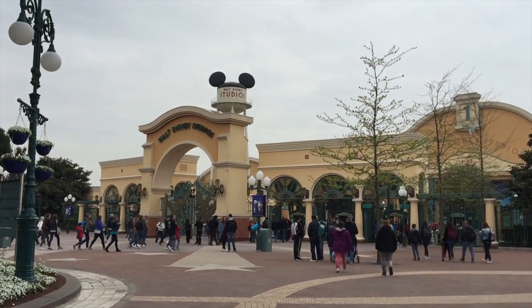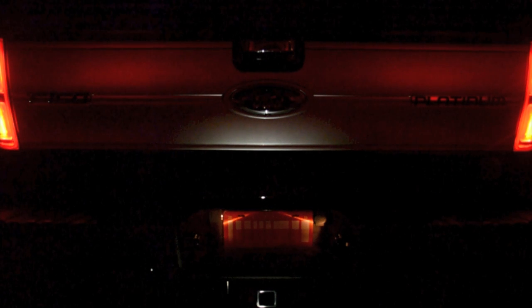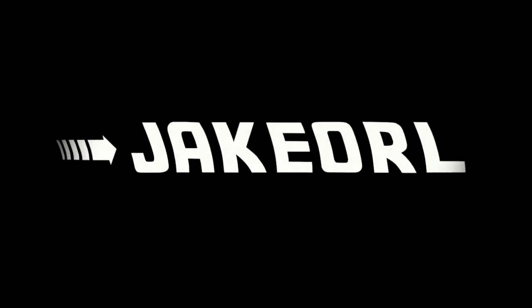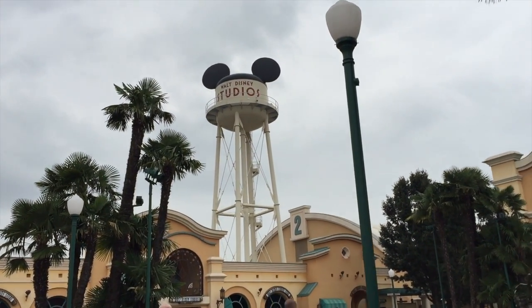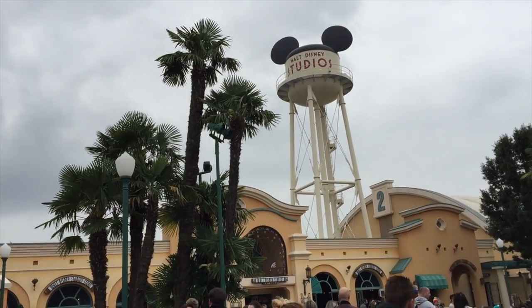I'm here at Walt Disney Studios, Paris. It's kind of like 1989 Disney-MGM Studios in a way. Just like at Hollywood Studios, they like to keep their city clean. Except there's no Eiffel Tower on this one. But they do still have their own Eiffel Tower, as the one in Orlando got torn down. So the Eiffel Tower still lives at Walt Disney Studios in Paris.